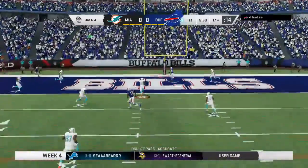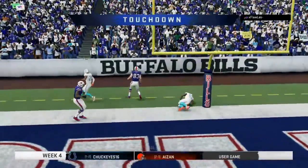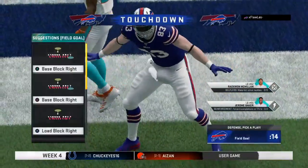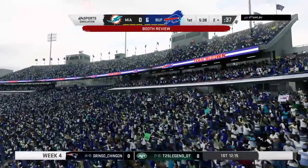Here's Allen to throw it. And this is caught for a Bills touchdown. From 17 yards out, as his guys are able to strike first here in this opening quarter.